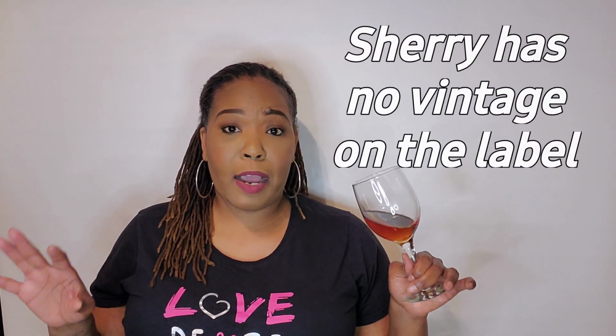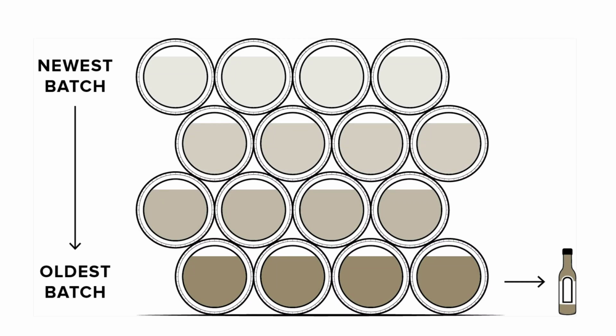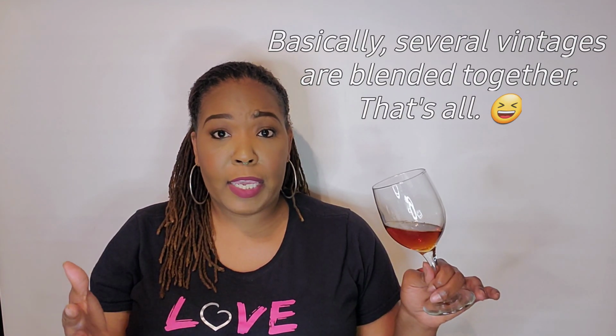Another interesting fact about sherry is that there's no vintage. Your bottle of sherry has several vintages due to how it's aged. It's called the Solera system. And basically they have all of these casks, or barrels, and they have the oldest ones at the bottom, then another layer, then another layer, going all the way up to the top, which is new. And so whenever it's time to bottle, they just take out the wine from the bottom barrels, and then they mix the rest of it in. So they mix the top from the bottom. So a bottle of sherry can have remnants of wine from 20 years ago in it.